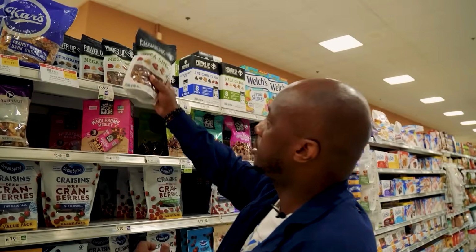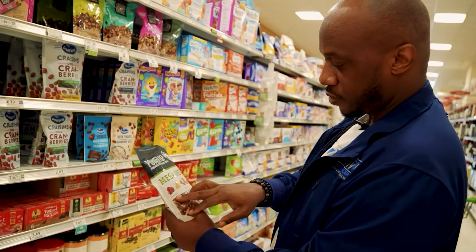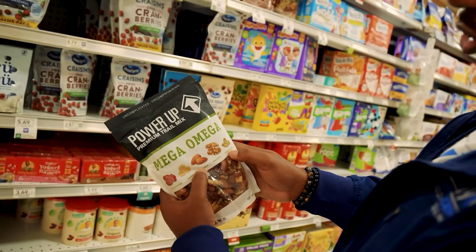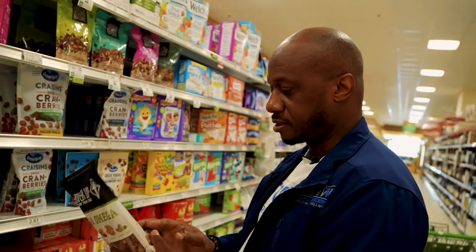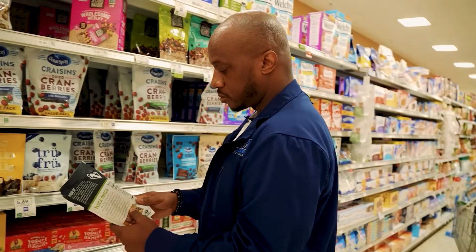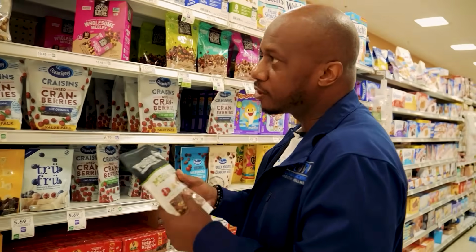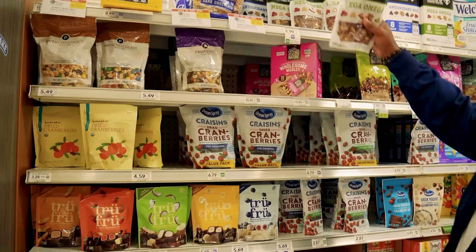So you have another one, this one. Things like this will have Power Up trail mix. You got your cranberries in here, some mango, but you have your almonds, your walnuts, your pumpkin seeds. These are high in omega fatty acids, pick-me-ups, great for energy, low in carbs, and high in fiber. So great place to get some energy, a cleaner energy than any of these candy-based trail mixes.